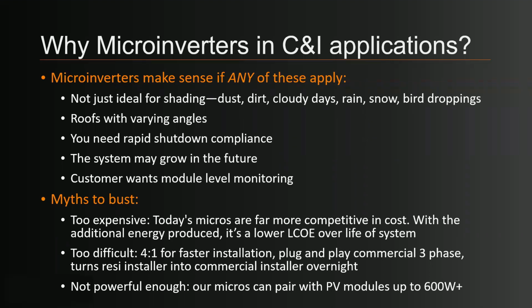So another myth is microinverters are too difficult. You're installing one for every panel. Well, for the commercial side, we do one for every 4. So it's a faster installation. It's also not a single phase microinverter. It's a 3-phase microinverter, so you don't have to balance the legs yourself. So being able to do commercial 3-phase plug and play, a lot more rapid. We're seeing residential installers with no experience in commercial becoming commercial installers overnight.